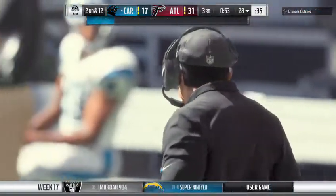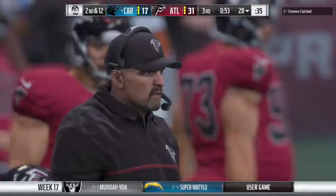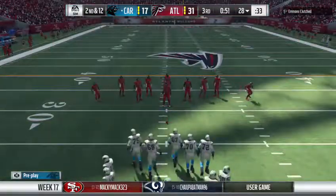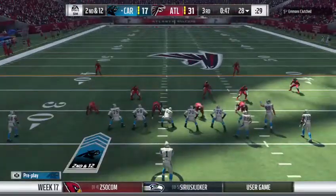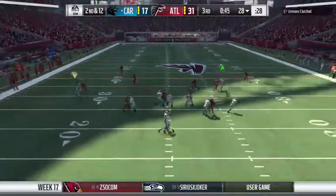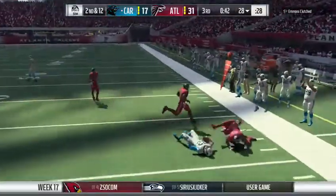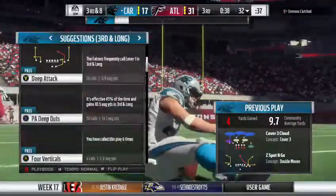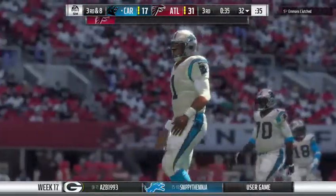It's a loss of 2 there, bringing up 2nd down. It's already 2nd and 12. The defense hoping to push them back more. From the gun, Newton looking for his running back, and he's got him. And he's able to get out to the 32, brought down there. It'll be a gain of 4, and that'll bring up a 3rd down.